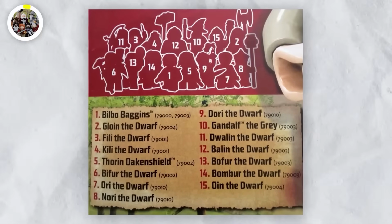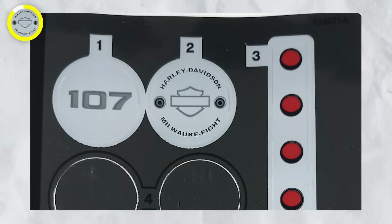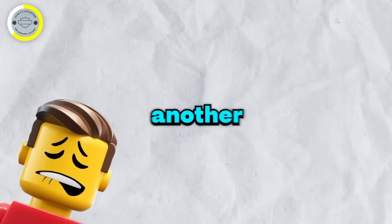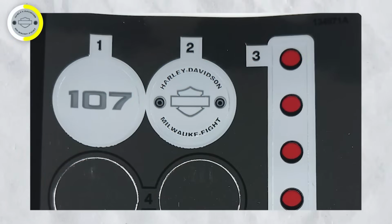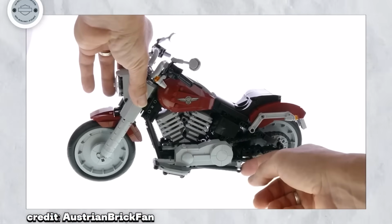How many mistakes can you spot in this picture? Now, in the LEGO Creator Harley Fatboy set, there's this sticker that's supposed to say Milwaukee 8, but guess what? Yup, another spelling mistake. Instead of Milwaukee, it's spelled as Milwalk, completely forgetting the other E. Pretty minor mistake, but it definitely takes away from the set's packaging vibe.